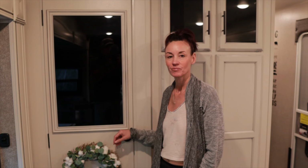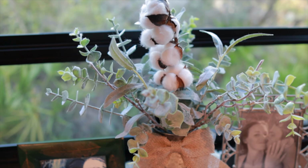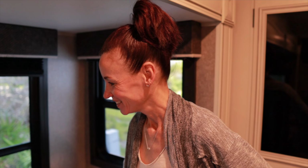And yeah, I love it. And we found this too. This was actually at Walmart. Got this a couple weeks ago and just love the whole cotton theme. I wonder why, because you're like from Georgia. Yeah. Cotton capital, isn't it? I don't know. There's a lot of cotton in Georgia. There's a lot of cotton there, yeah.